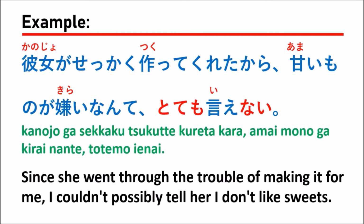So in Japanese, in a case like that, you can say totemo ienai. That means even if you like it or don't like it, you should say you like it, because you think about the other person's heart, right?